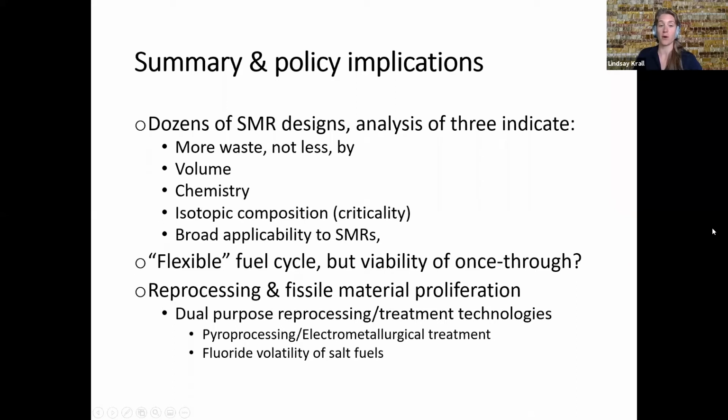So I've shown that SMRs will produce more spent fuel and low and intermediate level waste than existing light water reactors. And much of this waste will present significant disposal challenges with respect to the chemistry of the fuel, coolant, and moderator materials, and with respect to the fissile isotope compositions. Although I've only assessed 3 out of the dozens of proposed designs in detail, many of the SMR waste challenges can be traced back to the issue of enhanced neutron leakage from the small core. This is driving the lower fuel burnups and the associated increase in spent fuel fissile isotope concentration, as well as the increase in decommissioning waste. Thus, the conclusions drawn here are broadly relevant to many SMR designs.